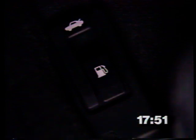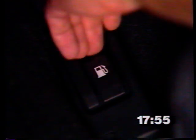Also on the left side of the driver's seat, you'll find the fuel-filler door release, located on the floor. Pull the latch and the lid pops open, giving you access to the filler cap.